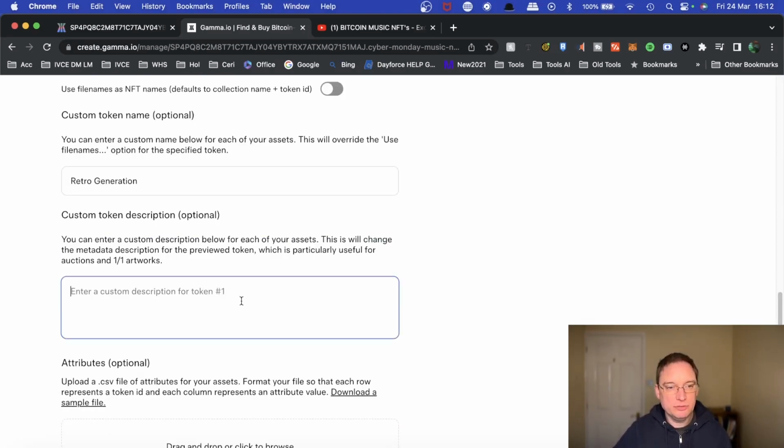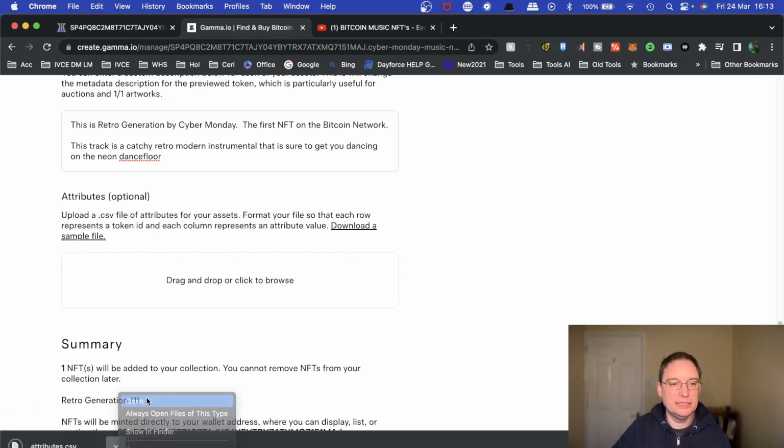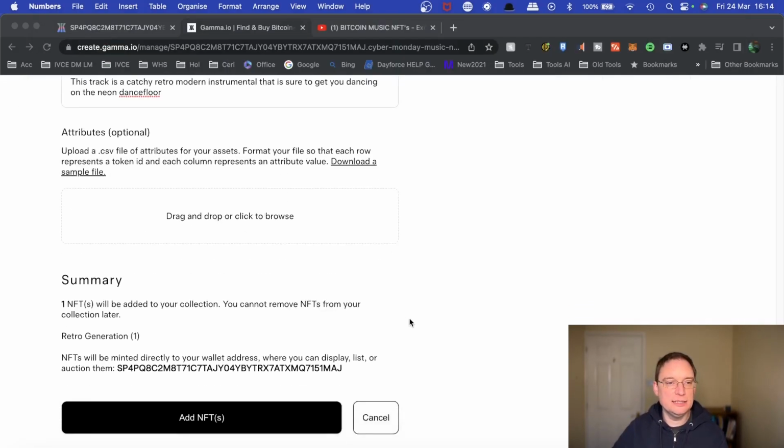I can then put in a token description. Then what I'm able to do is add attributes if I want to. So that can be things, well, if I download the sample file, that'll actually make a lot more sense. I'm not going to use it in this instance. So you've got background here, body, head, mouth, eyes, just as an example, and you can put your own attributes in and then you can re-upload it. I'm not going to do that in this instance.